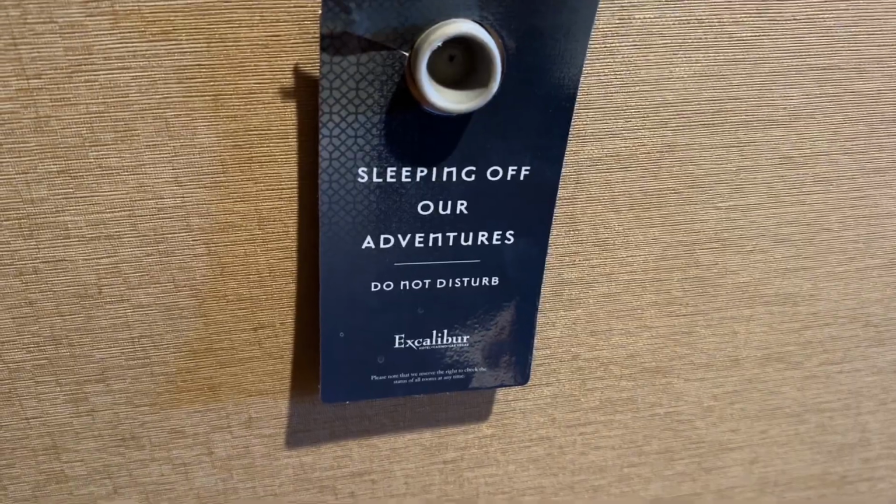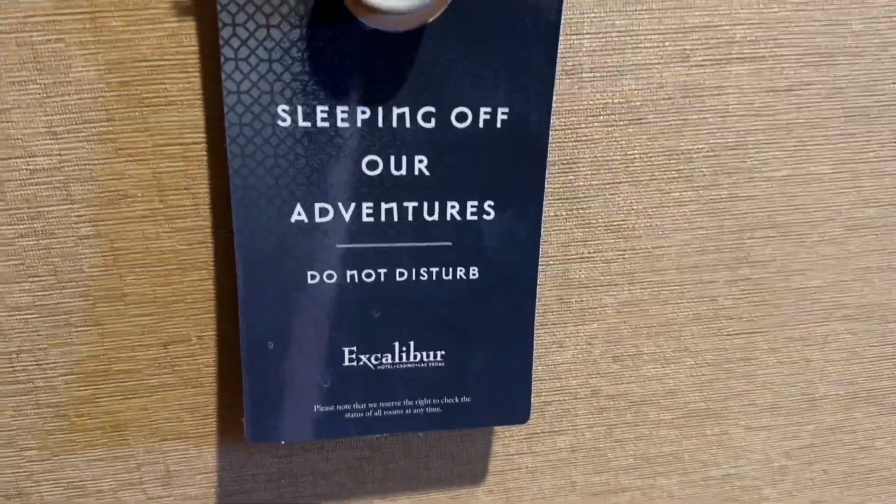I'm always a fan of the do not disturb signs, as you know, when they're creative, sleeping off our adventures. It's so fun, right?